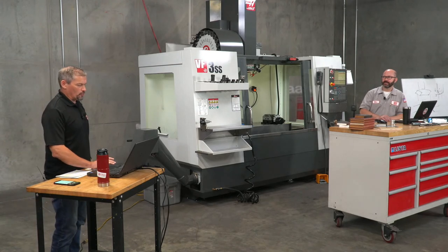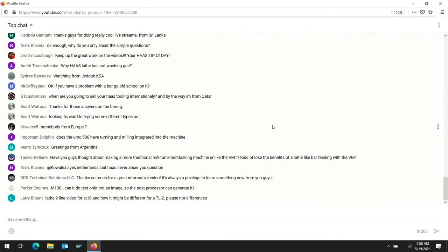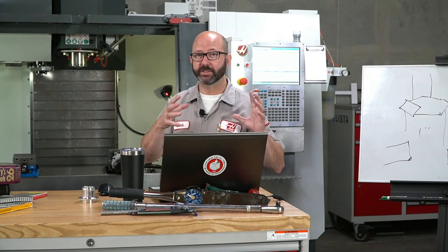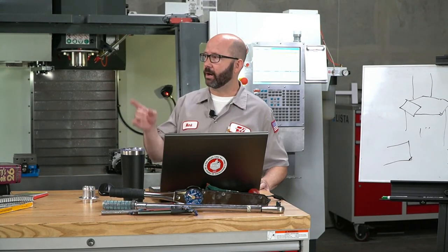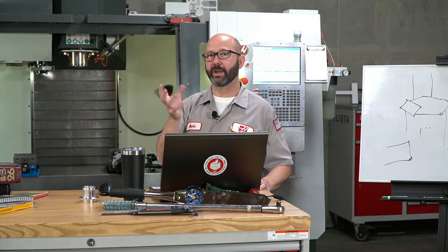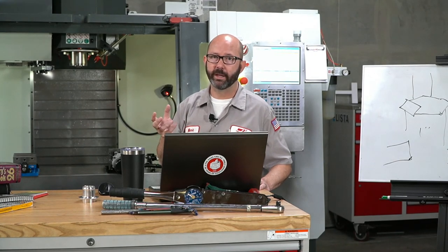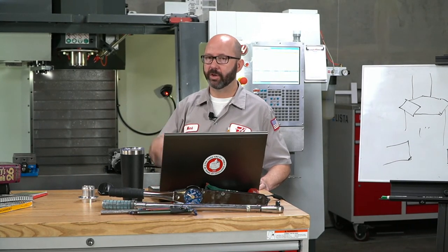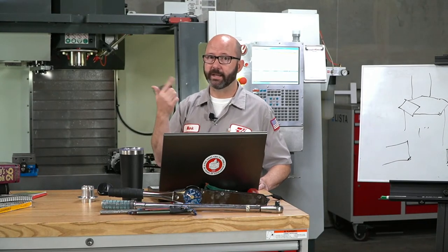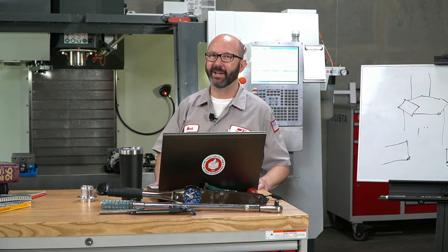Important Dolphin asks, does the UMC 500 have turning and milling integrated into the machine? No. So we've got a mill turn machine that we're building right now. And so we're building that. We've got a whole lot of things going on this year, some very cool stuff. I'm looking at a UMC 500, that's what I'm pointing over here. So this machine, the rotary on there is fast, but it's not meant for turning, and there are no turning cycles on that rotary. And you can run it forever. You could start it up, create your own macros, this type of thing, but it's not designed for turning.